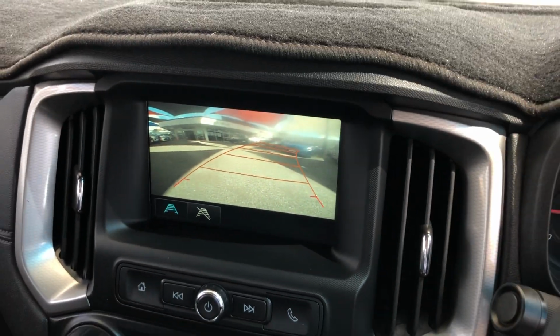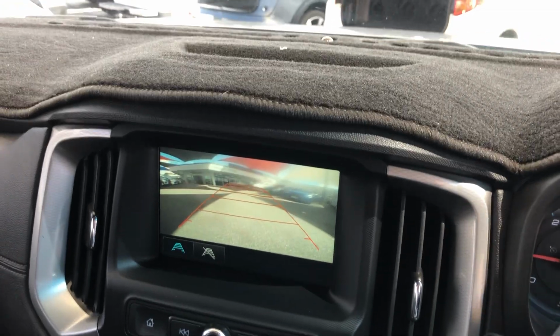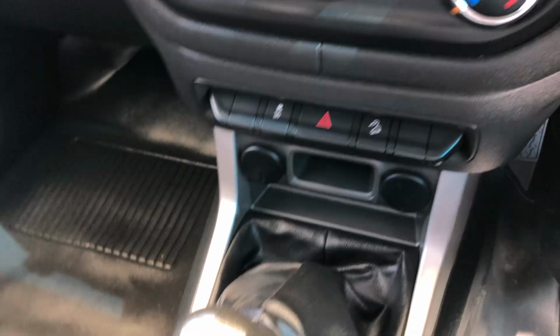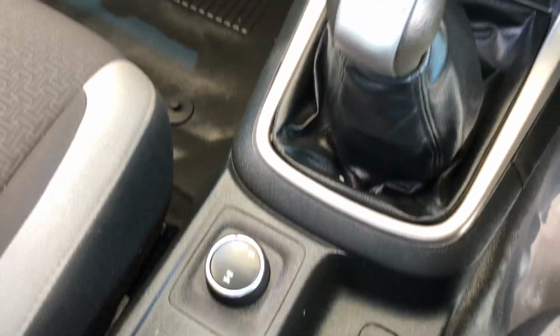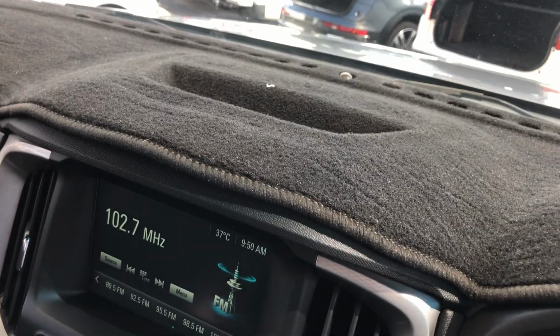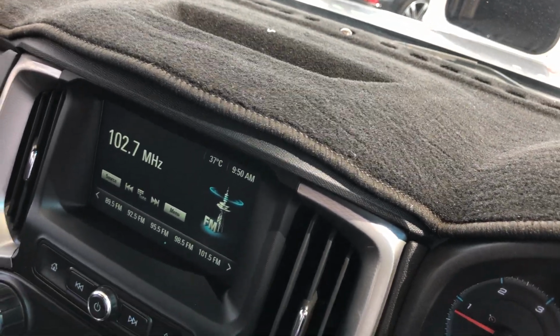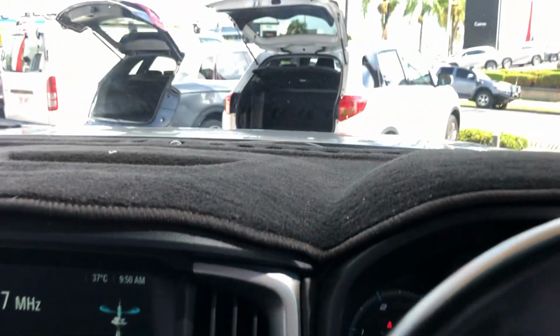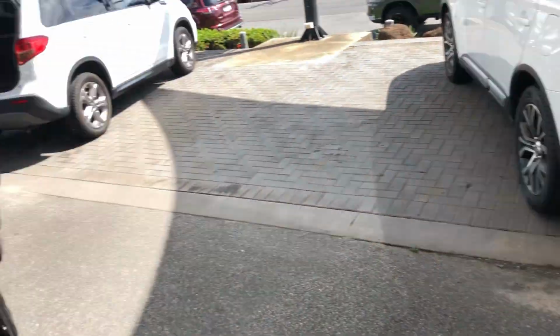Reverse camera's there. It also has the predictor steer. So as you can see that moving there. Down to your air conditioning settings and down to your gear selector through there. So all pretty standard stuff, which is good. It's all very well looked after. I'm just trying to pop the bonnet, so I'll just go under there and show you under there as well. But look, that is going to conclude most of the virtual tour for today.